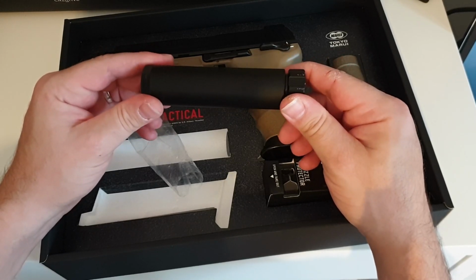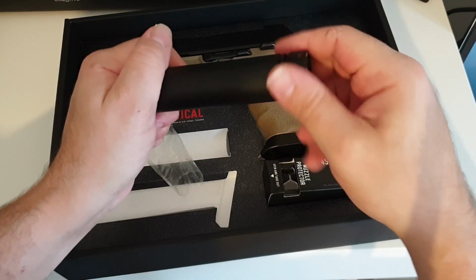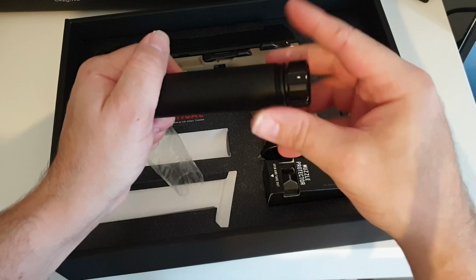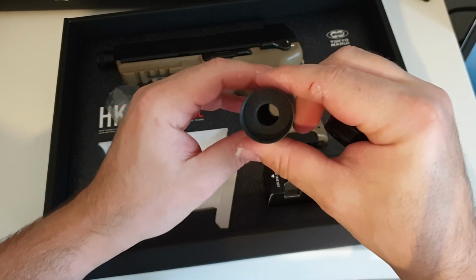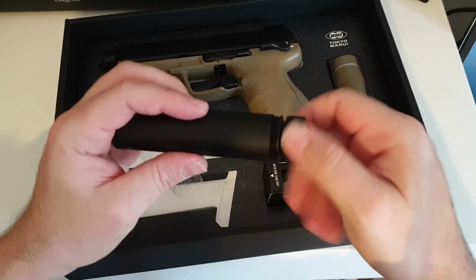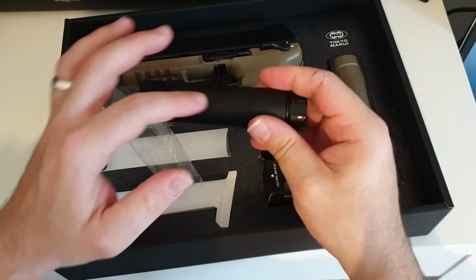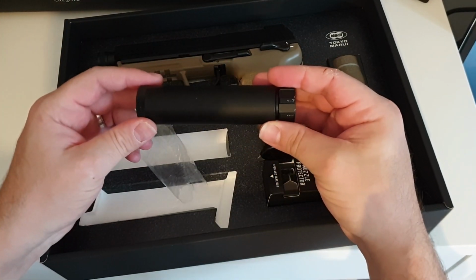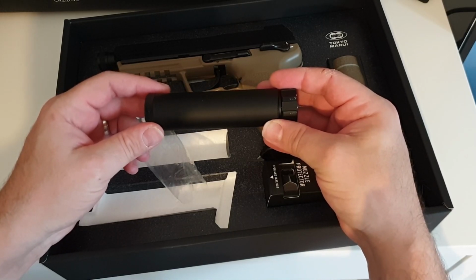It is an aluminum suppressor, which has, like I say, full metal end caps and threads, which is brilliant. And inside, as you can see, it's full of these little foam baffles, which allow it to muffle the sound. And believe it or not, it does actually work. If you make sure the space is correct and run this on your gun, it will really take about 40% of the actual noise off your gun.